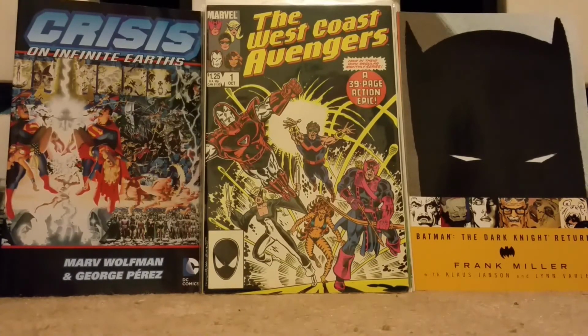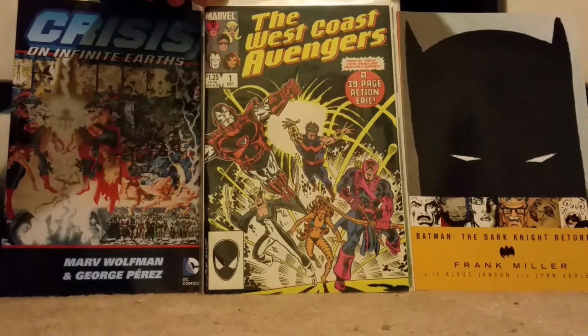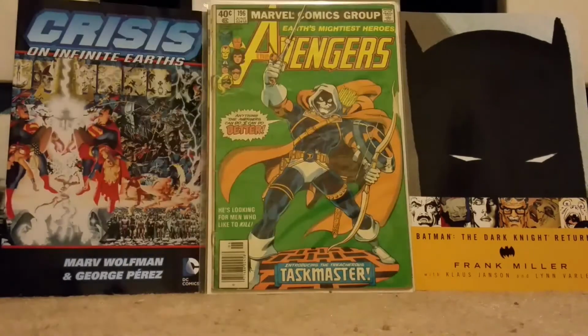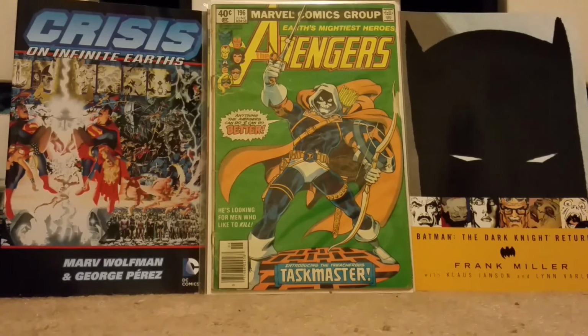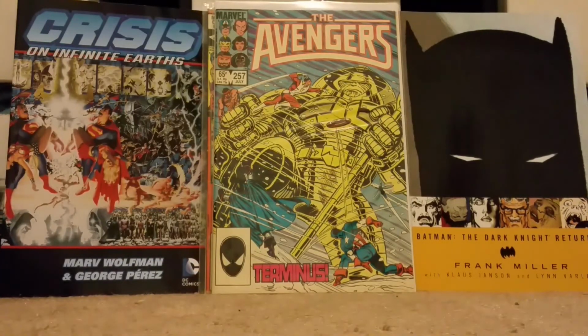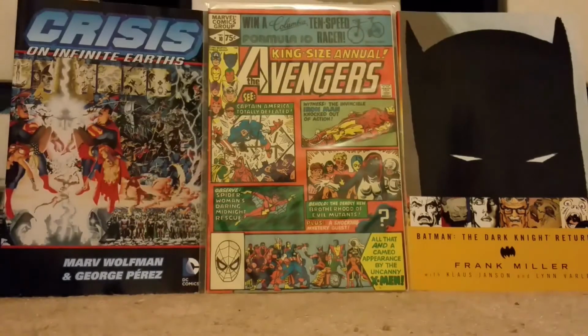West Coast Avengers number 1. West Coast Avengers 46, first appearance of the Great Lakes Avengers. Avengers 196, really rough copy here. First appearance of the Taskmaster, really awesome villain. Avengers 257, first appearance of Nebula. And Avengers Annual number 10. This is the first appearance of Rogue, and she started out as a bad guy.